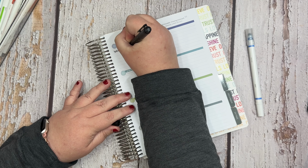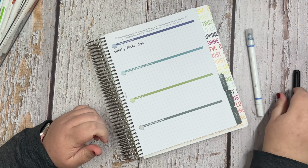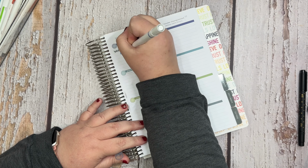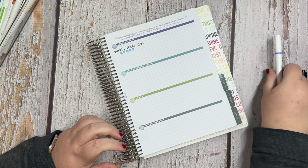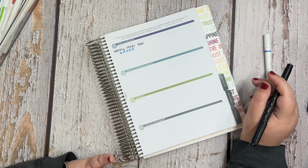And I don't put a number here because it changes. It can change week to week. So what I'm going to do is I'm just going to put 5 dots, so then I can check off when I actually accomplish the goal that I set at the beginning of the week.